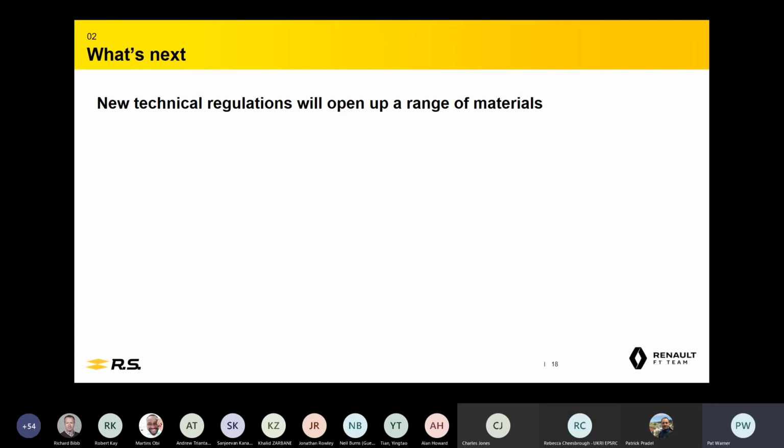New technical regulations for 2022 will open up a range of materials for us that can only be used additively. The FIA are very aware that additive manufacturing is extremely sexy, and they like us to try and be at the forefront of innovation.